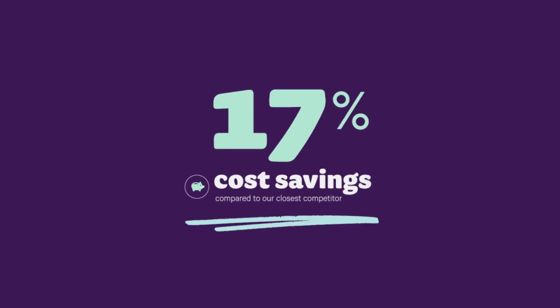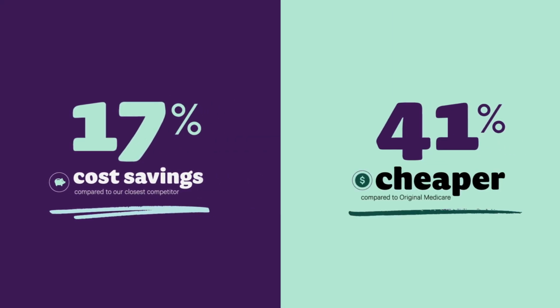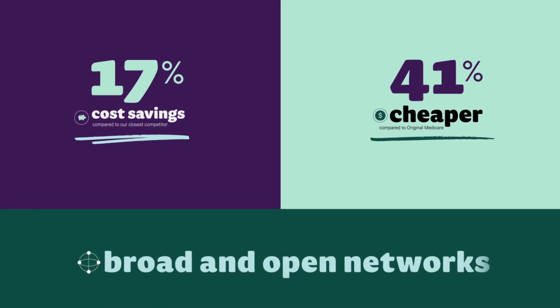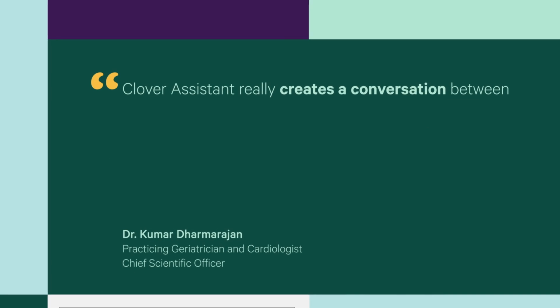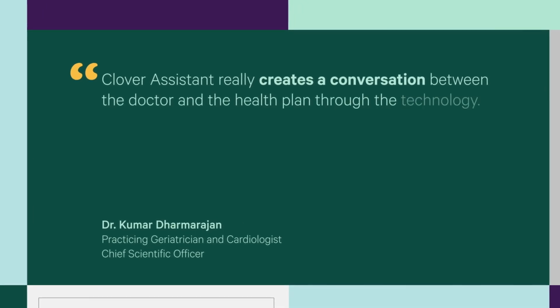We see this as a way that we can make the whole system more efficient. It's a huge bureaucracy around doing paperwork and filing claims and checking insurance. So if we can take that inefficiency out of the system, power it with technology, help physicians give better care, we can take that and actually make healthcare more affordable and at the same time give better benefits and better outcomes. Clover Assistant really creates a conversation between the doctor and the health plan through the technology.